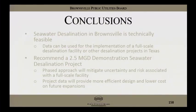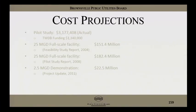And then some of the data that was found from the demonstration facility would actually be used in expanding to a full-scale facility. These are some of the costs that were associated with the pilot, with the full-scale facility. The pilot study was a little bit over $3 million. Texas Water Development Board provided $1.34 million toward the pilot study. Brownsville funded the remainder of that study.